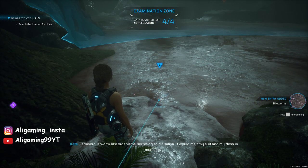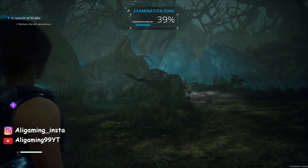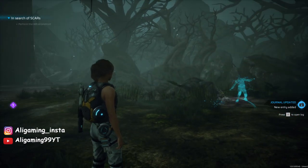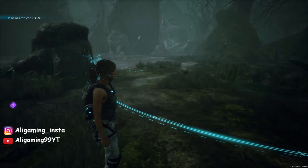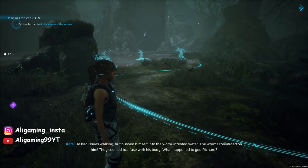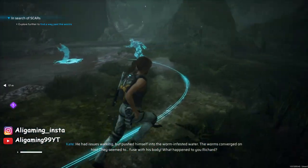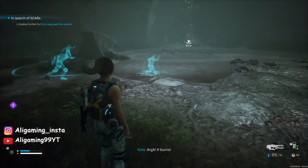Carnivorous worm-like organisms secreting acidic saliva. It would melt my suit and my flesh in moments. He had issues walking, but pushed himself into the worm-infested water. The worms converged on him. They seemed to fuse with his body. It burns!